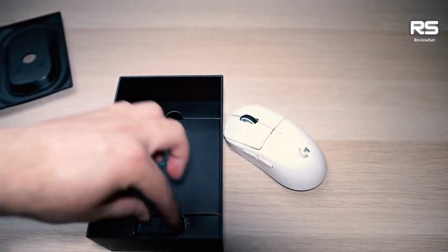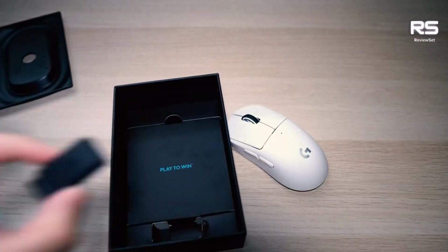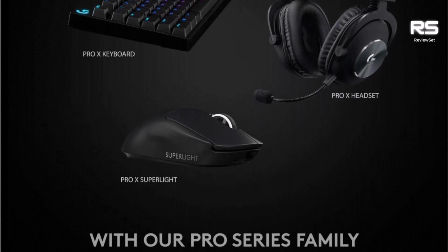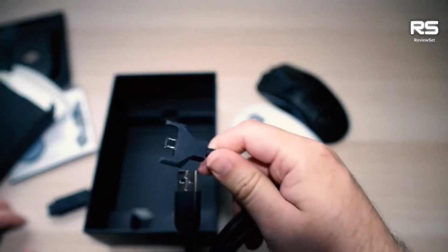One standout feature is the storage slot for the USB receiver within the mouse itself, adding a touch of practicality to its impressive performance. However, it's worth noting that individuals with smaller hands who prefer a claw grip might find the mouse slightly too large.